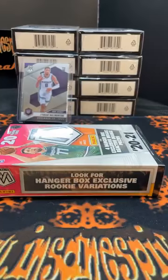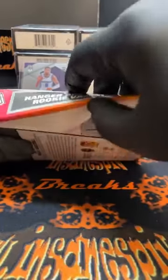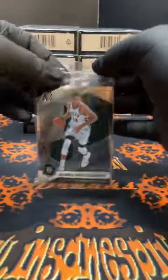We will move on to hanger box number 2. Got the Haliburton out of the way early. Did not see Ant-Man or Ball or Wiseman in the first hanger. Giannis is going to start us off on the front of this hanger for the Bucks.